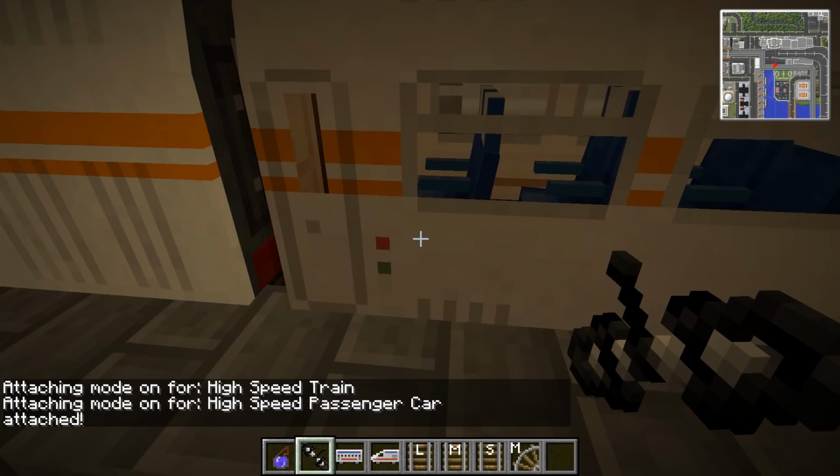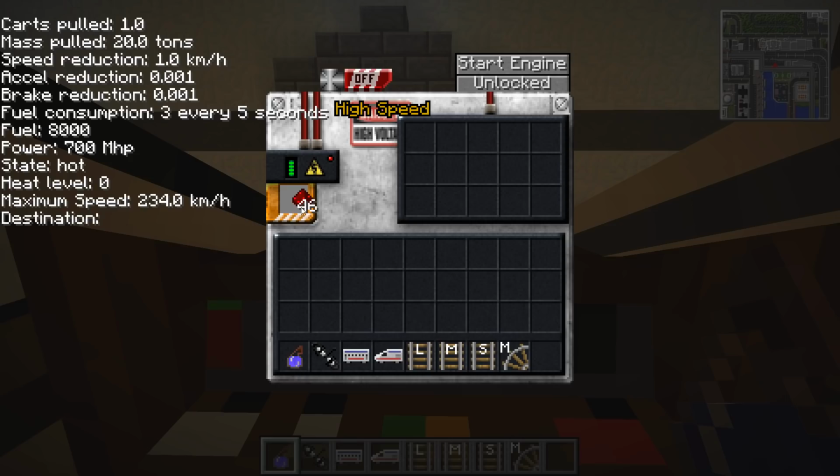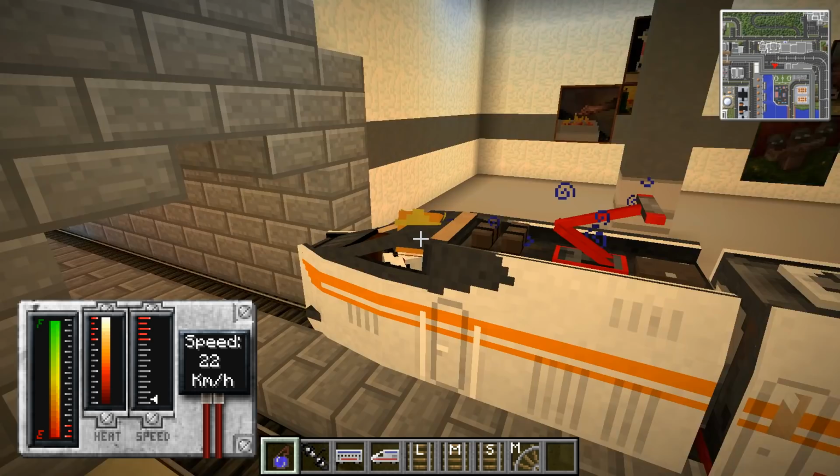Okay, that definitely attached. We'll go inside this train, and I just want to go around the loop. Let's get a splash potion so we can see. Let's put some redstone in here. I have no idea how quickly it uses up redstone. And, oops. Let's roll. Okay, so that carriage is definitely staying with us now.